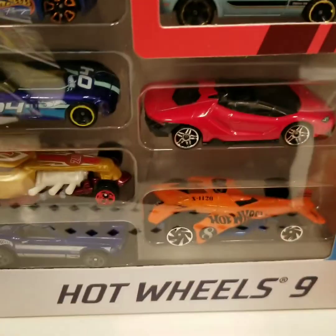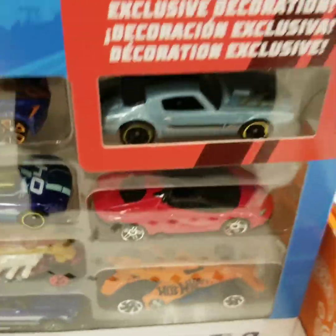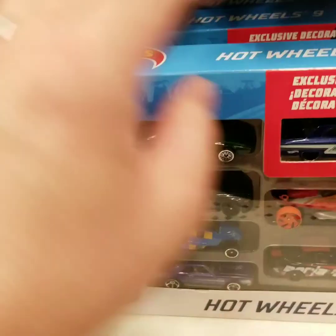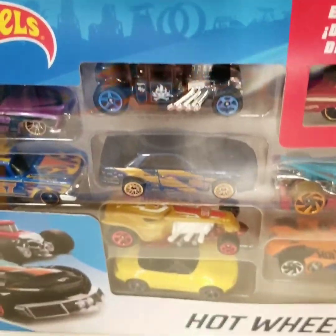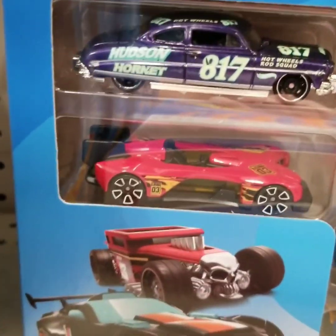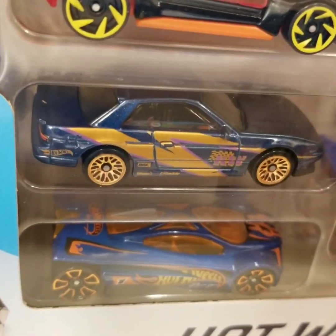Just taking a look at the 9-packs. There's the Lamborghini Centenario recolor. The S13 recolor, that's the blue one. It's not the gray one. And then, I believe that's the Hudson Hornet recolor. So pretty sweet to see these starting to come out. There's a better picture of the KWS 13.